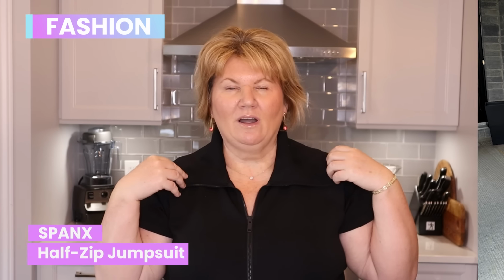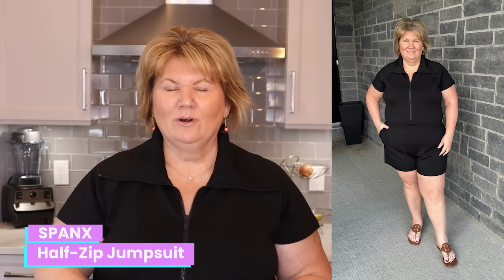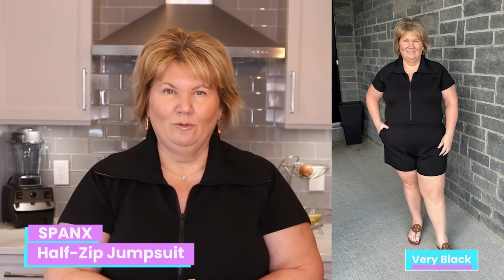Oh my gosh, I am in love with this romper. I just received it from Spanx. I saw it online last week, I ordered it, and oh my god, I knew I'd love it. It's a romper. I used to wear rompers when I was a kid and I love them. You know, I love a one and done outfit.